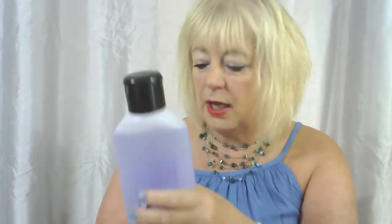I mean, I've used it for years and I've never had a problem. I mean, obviously you don't put loads and loads on, just a little spray here and there, and that puts the mosquitoes off. But as I say, if you don't like lavender, you can get other fragrances. So on your dogs, on your children, on you, just splash it on. And it helps to keep away those horrible mosquitoes.